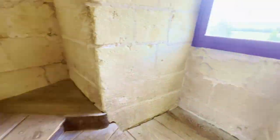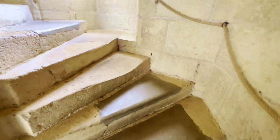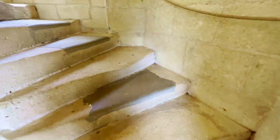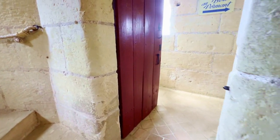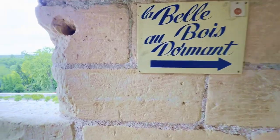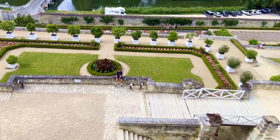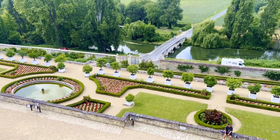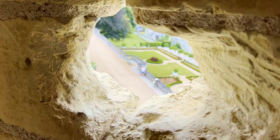The indoor visit was arranged around two themes. One was the best of period costumes, wonderful dresses from the 17th century all the way to the 1930s, and also the Sleeping Beauty tour. So we headed up the tower to the highest room in the tallest tower and explored the Sleeping Beauty trail.